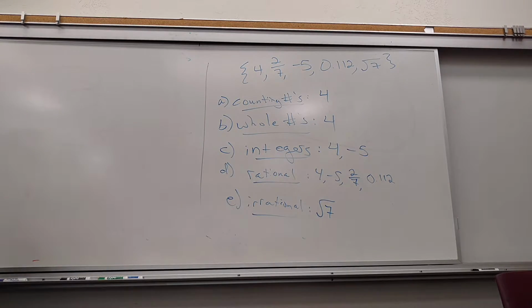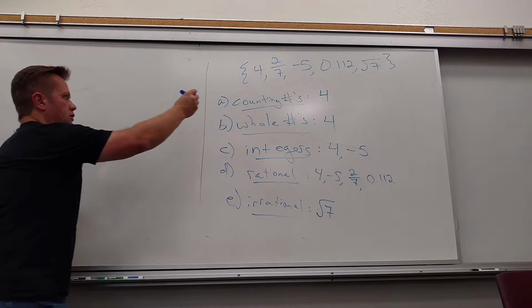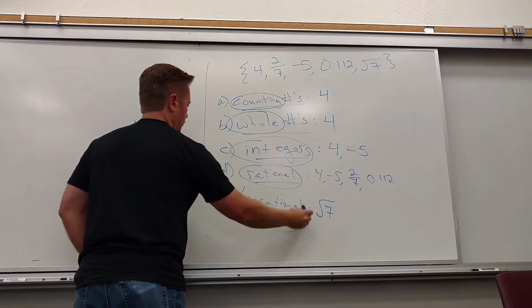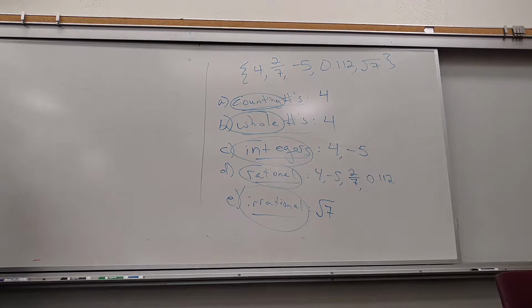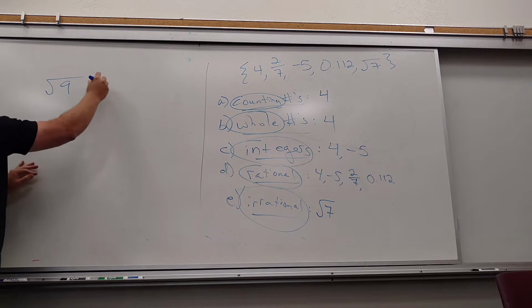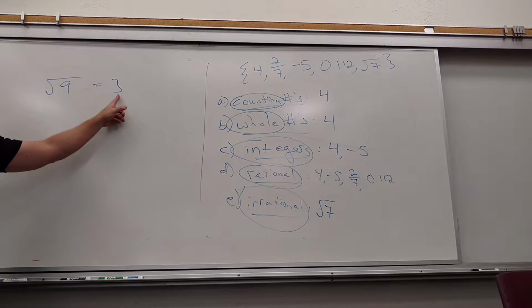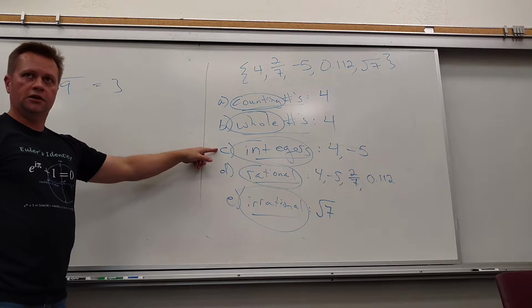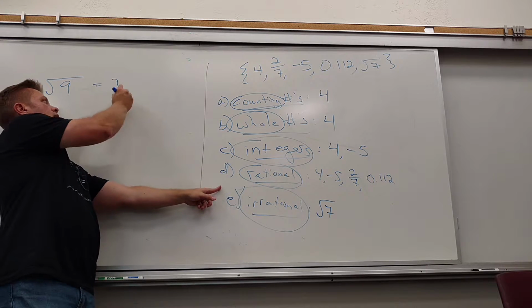Sure. Okay. So you need to know these names. You need to know counting numbers, whole numbers, integers, rational, irrational. You have to know what they mean. Because I'll give you, and there's problems in the homework just like this. So what would this be? No, what is square root of 9? It's 3. So what kind of number is this? It's a whole number. It's also a counting number. It's also an integer. It's also a rational.